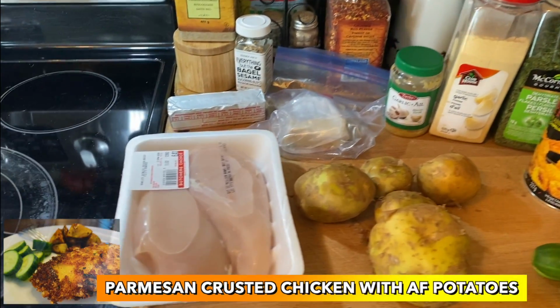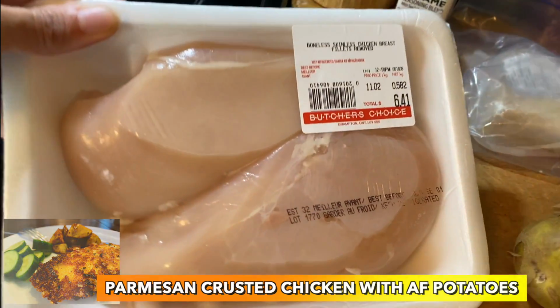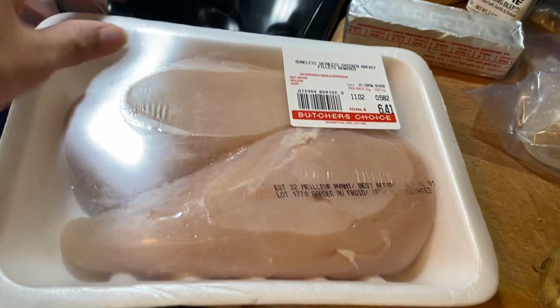All right, guys, the first meal of the week I'm going to be sharing with you is crusted Parmesan chicken with air fryer potatoes. So let's get right into it.